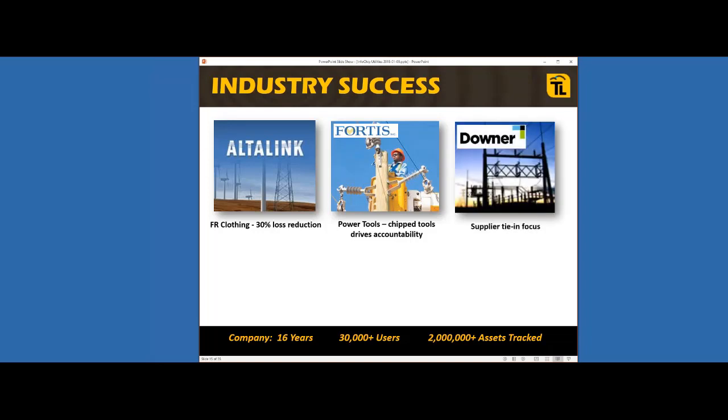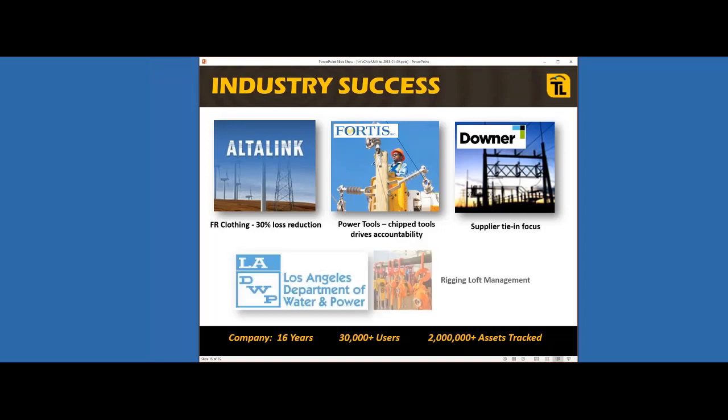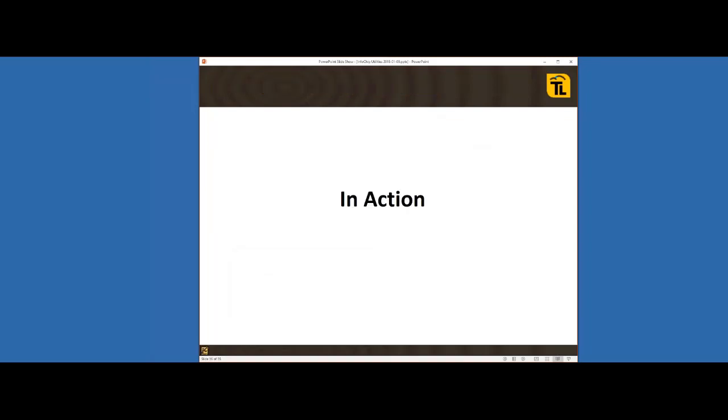And Downer in Australia, they cover the entire country. And a big plus for them was the supplier tie-in to help the data entry. All of these companies have engaged their suppliers for that purpose. If I talk to LADWP, well, they began with rigging and wanting to get a grasp on that stuff, slings and such. So there's, again, low-hanging fruit, and everybody has to focus on where they go best.